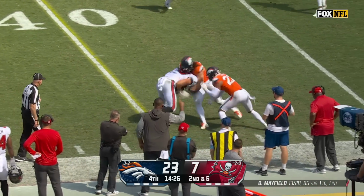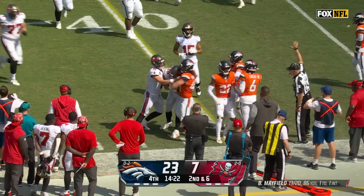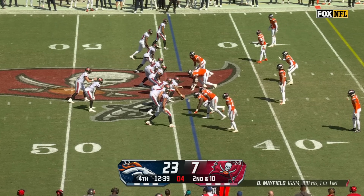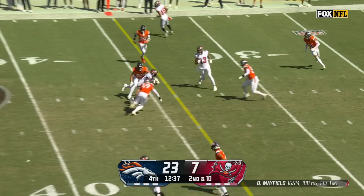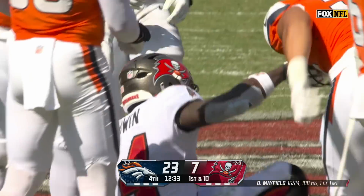Here he is on the receiving end at the 40. He won't go down. Takes a lot of Broncos to get down that Buccaneer. Alex Singleton comes over there to help. Mayfield's pass, boy, he whips it out to Godwin beautifully for the first down. Really nicely done.